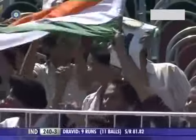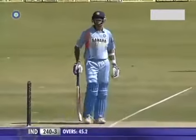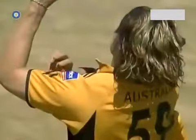It's a boundary India needed. Yeah, good shot. And again, the slower delivery in the slot. Dravid just giving himself a little bit of room. He favours that offside. Clearing the leg and just bunting it over the top.